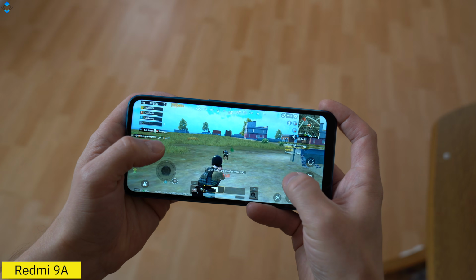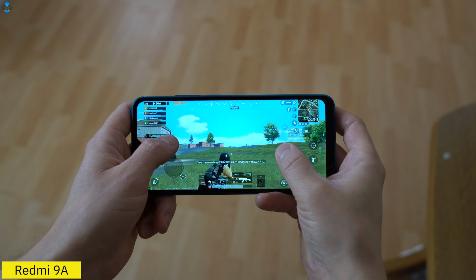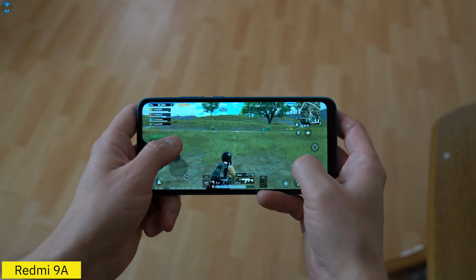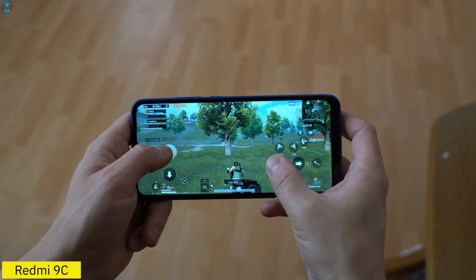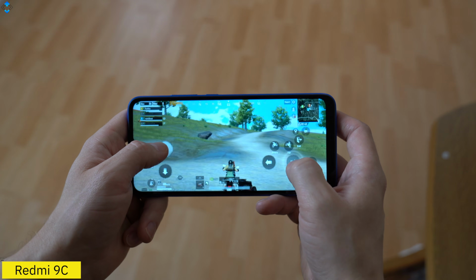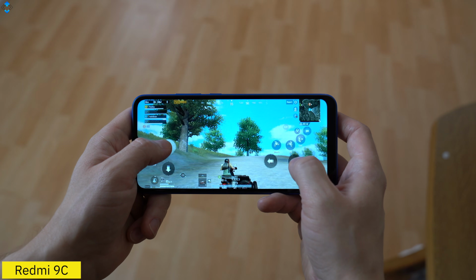Lastly, the Redmi 9C performs noticeably better in PUBG, but both phones lag and stutter in this game even on the lowest graphics settings. You can't even choose HD graphics, and this is a reminder that these are budget phones after all. They were not designed to play 3D games.